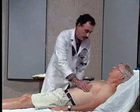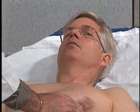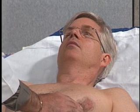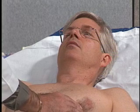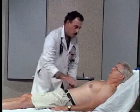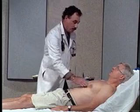The timing of the events is critical. The S3 gallop occurs after the radial pulse, and it is generated by the early filling of a very compliant, poorly contracting ventricle. I'm also going to inspect your precordium for any other bulges or movements.